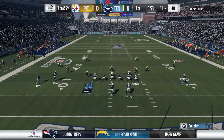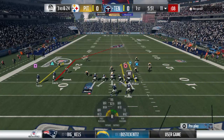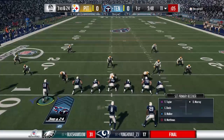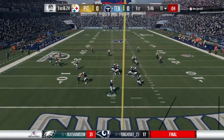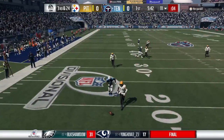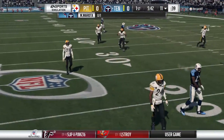Matthews, the receiver, goes in motion left. They'll need to get the play off quickly. Mariota to throw it. A bullet throw, but incomplete.